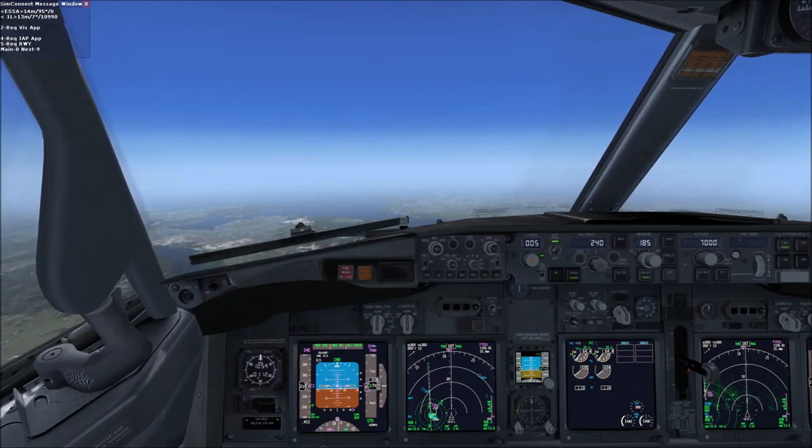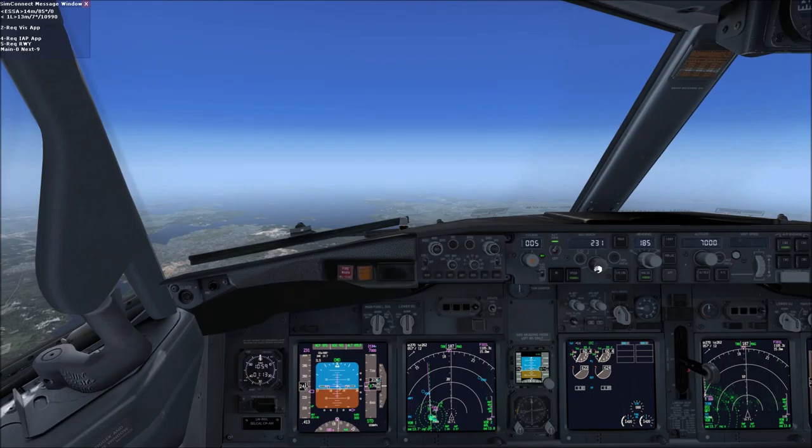9-4-3, radar contact, climb flight level 150, flight heading 300 degrees, whiskey 9-4-3. Scandinavian 737, reduce speed not to exceed 230 knots. 230 knots, Scandinavian 737.